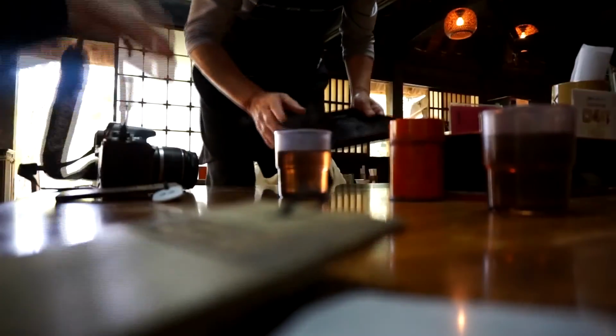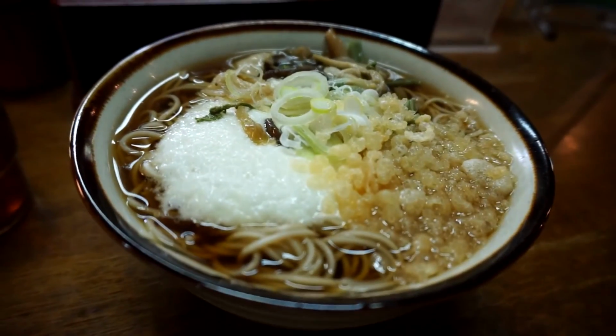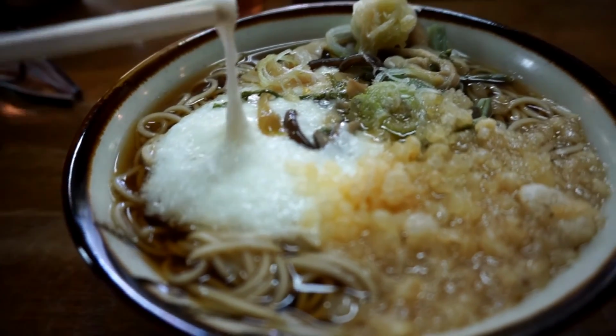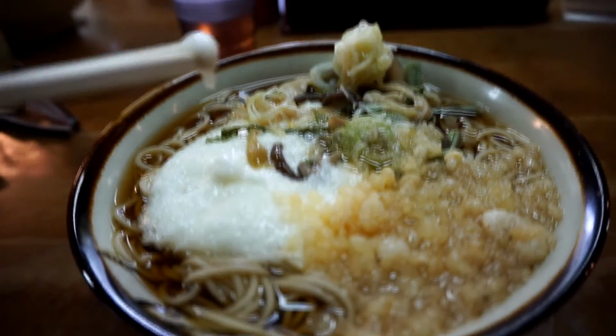Around the midpoint of the museum, there is a very nice soba restaurant. Everyone comes here to have lunch. We get to experience the tatami. I couldn't kneel, so I had to sit cross-legged. I ordered the vegetable soba, which consists of the mountain yam paste, tempura bits, and pickled vegetables.